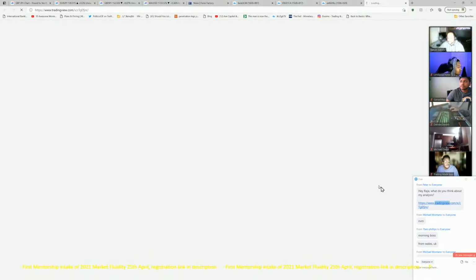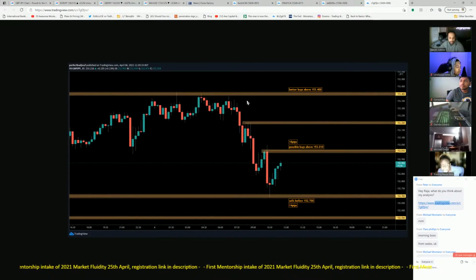Let's take a look at this chart over here. This is possible buys above 153.010. Looks good. Sells below 152.700. Looks good. I think at the same time you need to identify sells. I mean, what happens if you reject this resistance? Maybe also look into that as well.